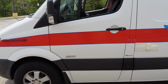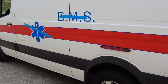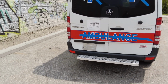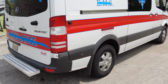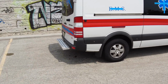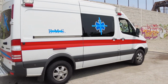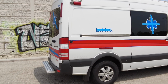This is a Type 2 ambulance, meaning it is just a van that's been modified. All of the sides and top and everything are original to the van. And it was formerly of the Faith Community Hospital in Jackboro, Texas. And I think they may have just used it as a patient transport vehicle rather than an actual emergency response vehicle. I'm not sure. I really don't know. It does say EMS on it. But let's take a tour of the inside.